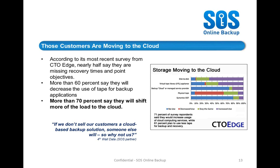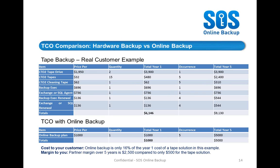And that study actually gave rise to a great quote from one of our partners: if we don't sell our customers a cloud-based backup solution, someone else will. So the point of today's presentation is that your customers are going to use online backup. The only question is whether or not they buy it from you. And so SOS focuses on getting you into the business and allowing you to capture that opportunity rather than have your customers go to Mozy or go to Carbonite.